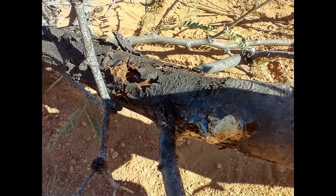Naturally, it is medicinal. So in this slideshow, you will see some pictures of the resin along with a couple screenshots of the medicinal values of this substance.